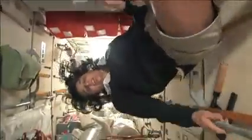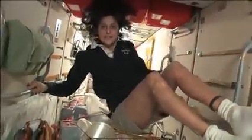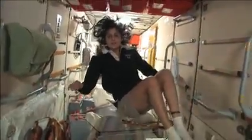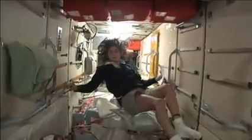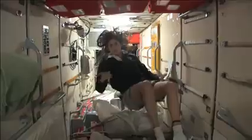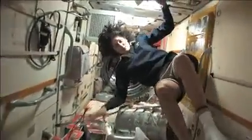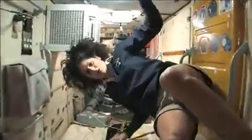This is the FGB, and what's cool about this module, it is actually the very first piece of the space station that came up in 1998. The space station has been manned for about 12 years, but it's been up in space for about 14 years. And this was the very first. It is like the Russians' PMM. It has a lot of storage, as you can see.